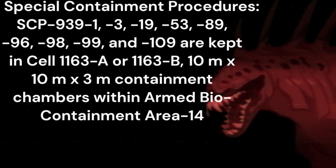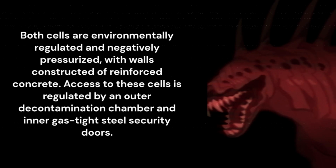SCP-939-1, 3, 19, 53, 86, 98, and 109 are kept in cells 1163-A or 1163-B, 10 by 10 by 3 containment chambers within Armed Biocontainment Area-14. Both cells are environmentally regulated and negatively pressurized, within walls constructed of reinforced concrete. Access to these cells is regulated by an outer decontamination chamber and inner gas-tight steel security doors.